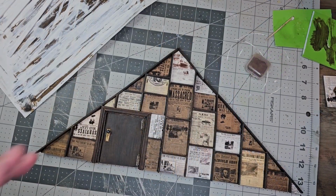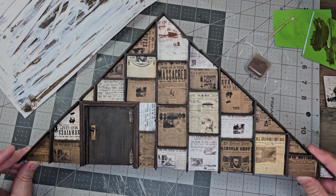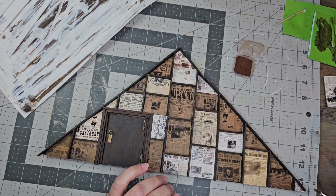Okay, this is what it looks like, and now I just have one last step, and this side will be done. I'm going to go in with my chalk pastels and do some aging, and I'm just going to go in right around the wood.